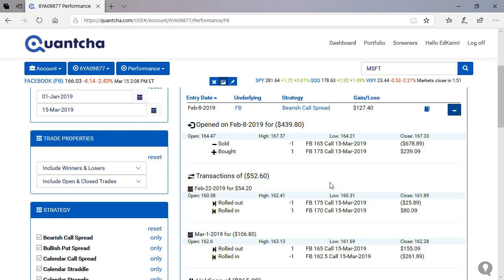So this was on February 8th. We opened this up where we sold the 165 calls and bought the 175 because we were feeling pretty bearish at the time, even though the stock was trading around 167. It was $1,000 in margin for a $439 credit. So about a 1 to 2 risk reward there for something that was already pretty in the money.